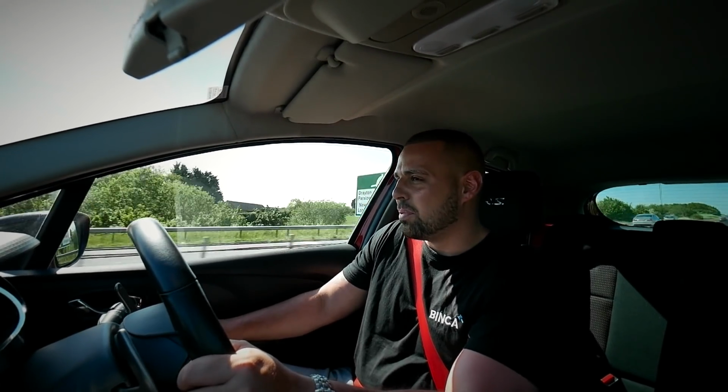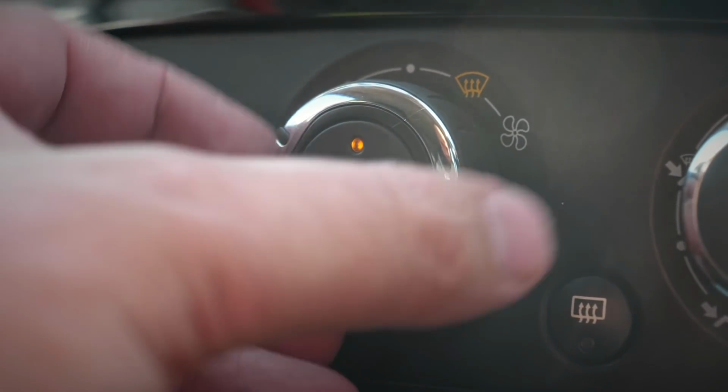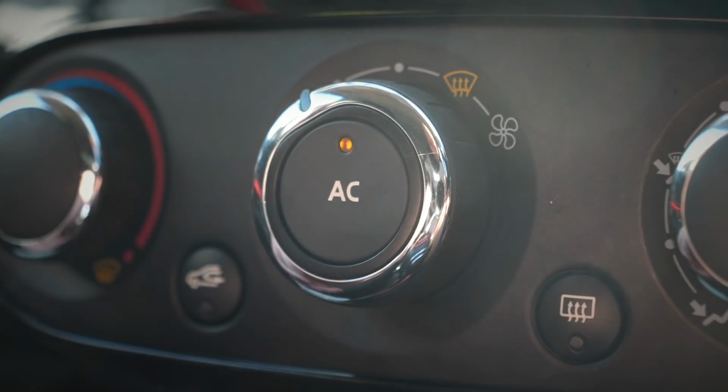Got to leave that window open a bit because it is boiling in there. The aircon is on, but I can't really put it on full whack because it's going to drown you lot out with wind noise.